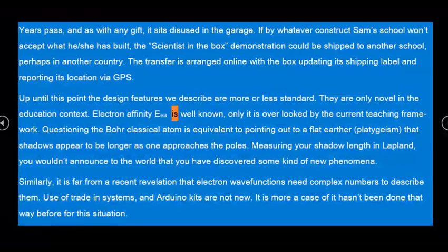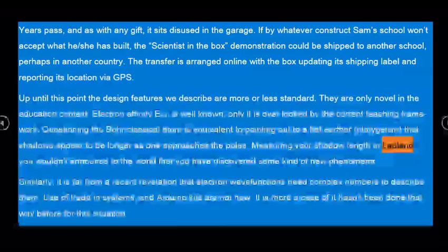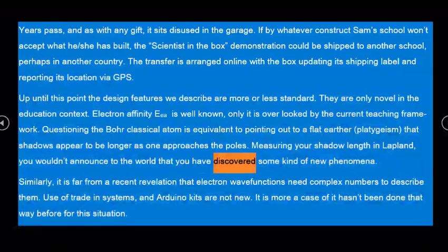Electron affinity, EEA, is well known, only it is overlooked by the current teaching framework. Questioning the Bohr classical atom is equivalent to pointing out to a flat earther, Platishism, that shadows appear to be longer as one approaches the poles. Measuring your shadow length in Lapland, you wouldn't announce to the world that you have discovered some kind of new phenomena. Similarly, it is far from a recent revelation that electron wave functions need complex numbers to describe them. Use of trade-in systems and Arduino kits are not new. It is more a case of it hasn't been done that way before for this situation.